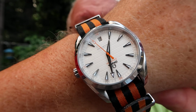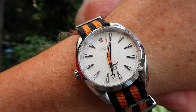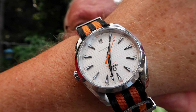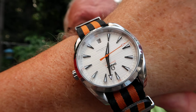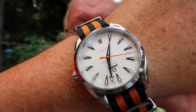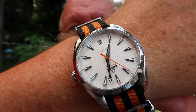So anyway, this is a quality watch. It's world class. It has the George Daniels coaxial escapement, which I think is a very ingenious improvement to the escapement on a watch. And I just like the design of it and everything. It can be a sports watch. It can be a dress watch to me.